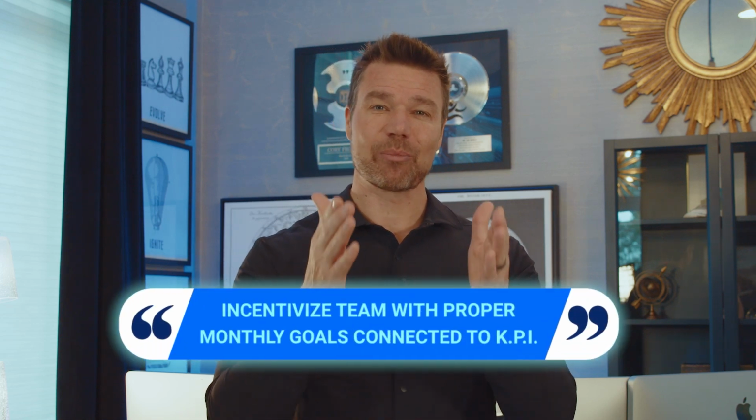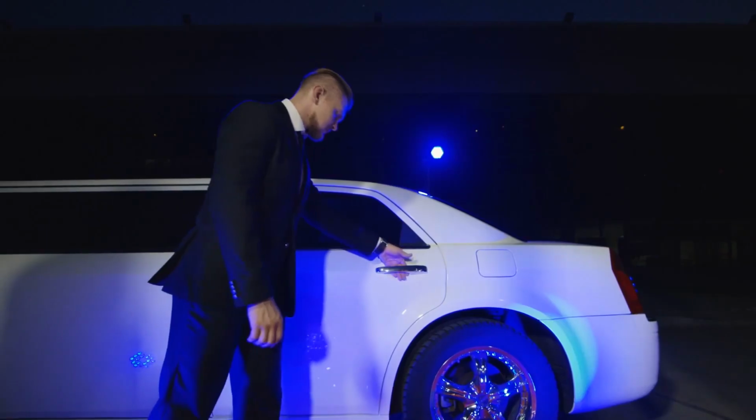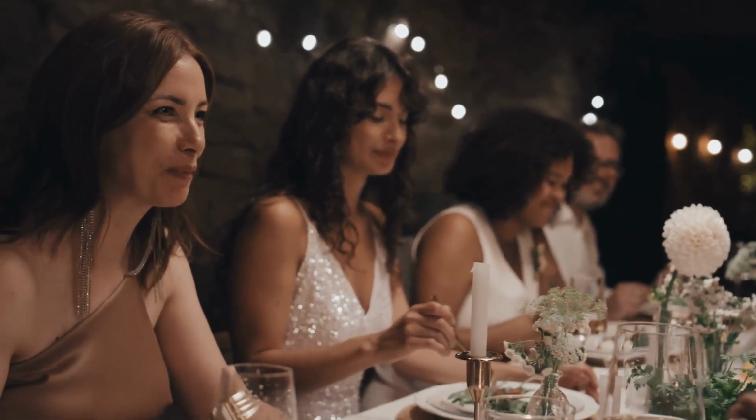We're going to turn the tides and move momentum in your favor by incentivizing the team with proper monthly goals connected to their KPI. We even do a profit sharing model in our advanced bonus systems. And then we get into the quarterly goal. We get into the quarterly prime mover. If we hit that prime mover for the quarter, what are we going to do to celebrate as a team? This isn't just a bonus that they see in their paycheck or they get handed. This is an experience. I just had a team member share with me that they hit their prime mover for their fourth quarter, and they were taking the team in a limo out to an amazing dinner and to drive around the city and look at the Christmas lights.